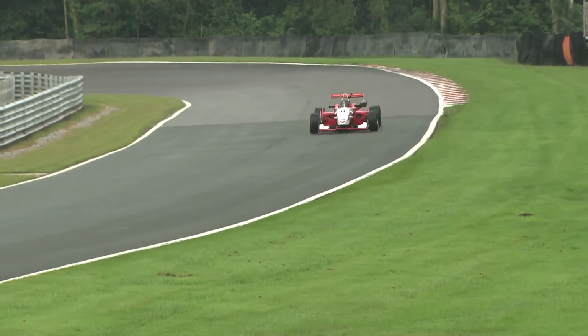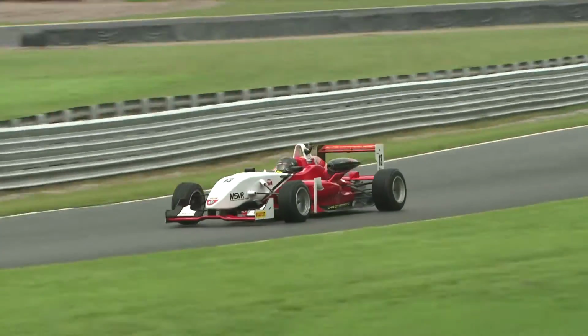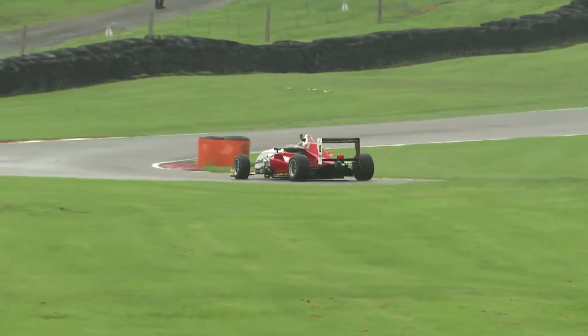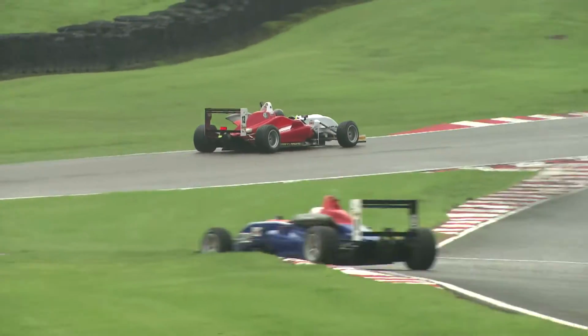He brought the car into the pits for it to be checked over. He was given the thumbs up by the team and is back out there and circulating, albeit a lap adrift. It's been a difficult weekend for him, hasn't it? What with that spin in race number 1 as well on the very first lap.